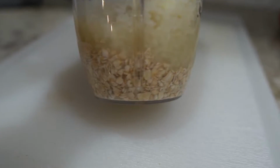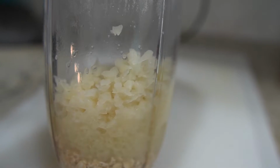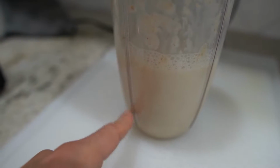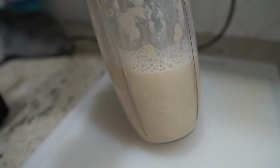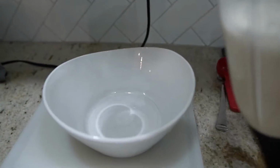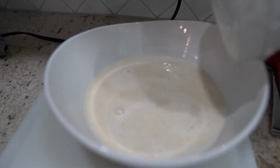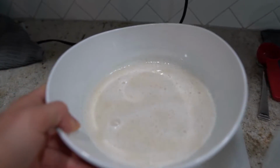So we have the oatmeal, we have the egg whites, and then we have the rice cauliflower. So now I'm going to blend it up. Oh, also make sure you add water in here too before blending it up. I forgot that step, so I'm adding water now. So this is what it looks like after it's all blended, and then you want to pour it in a pretty big bowl. Just like that, and then you microwave it.